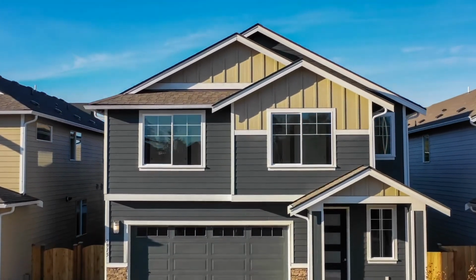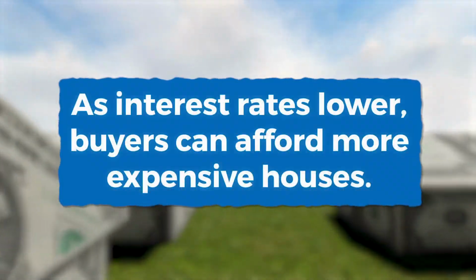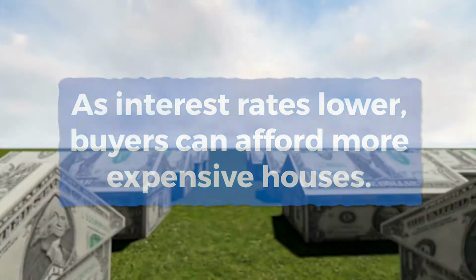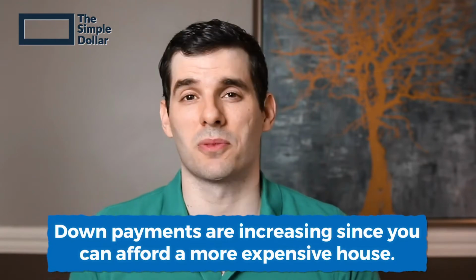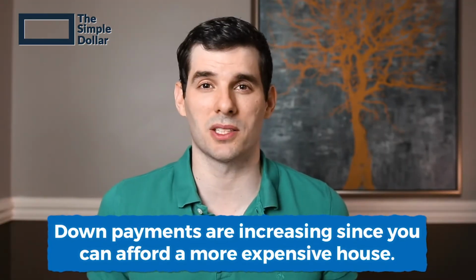One reason is lowering interest rates. As interest rates go lower, buyers are able to afford more house. Because the cost to borrow money isn't quite as high, they can borrow more money and still have the same monthly payment. What does that mean for down payments? That means down payments at the same percentage have gone higher because you're buying more house. So it can be difficult to save for a down payment, but it's definitely not impossible. Let's go ahead and talk about 5 ways to help you get there.